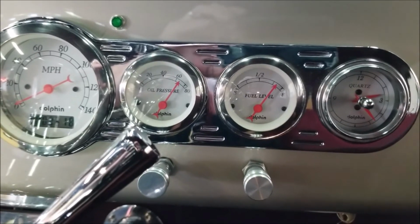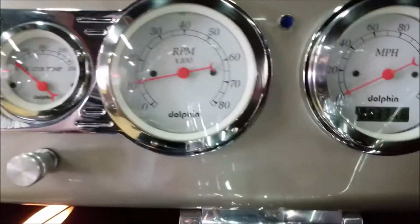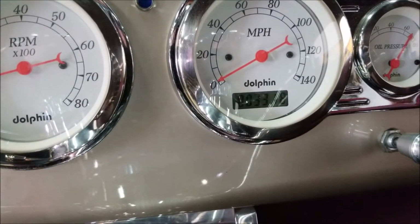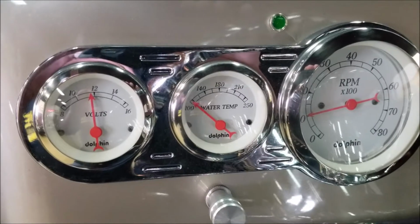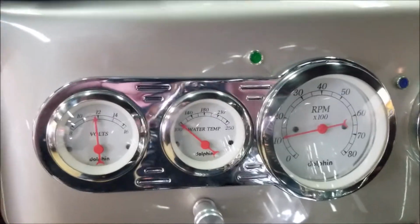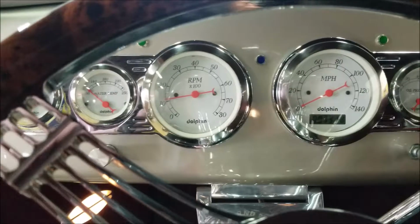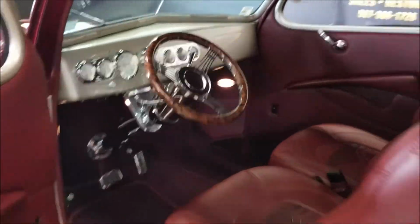See, the gauges both work on that side. Oil pressure, fuel. Tachometer's fine. I think the odometer shows about 3,000 miles. There's just very, very few miles on this car. And water temp obviously will come up as it runs, volts, and you can see the tach is working. Very nice sounding and running car. Let me slip around to the back so you can hear that.